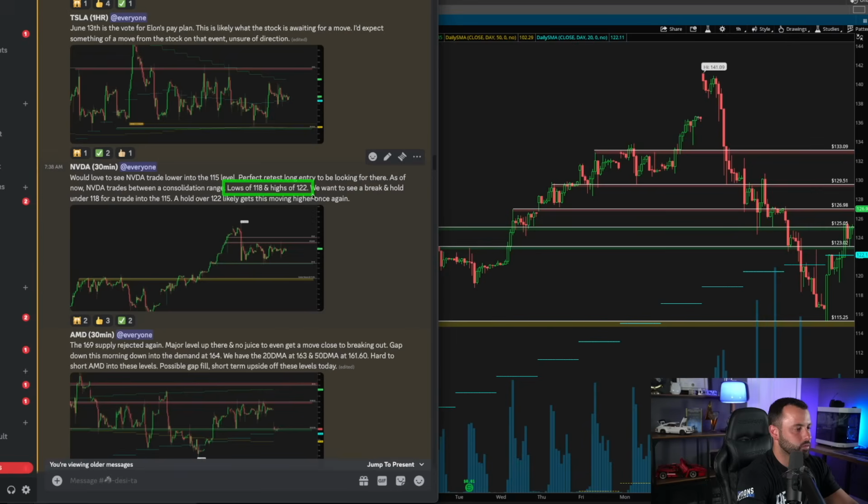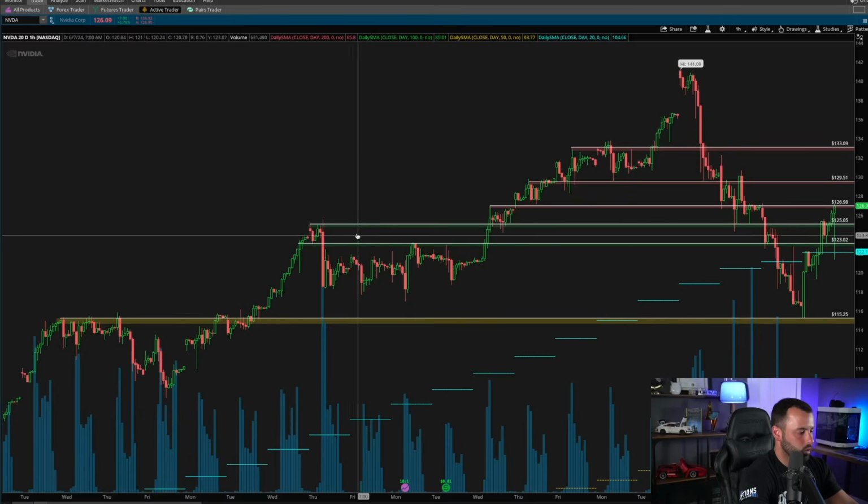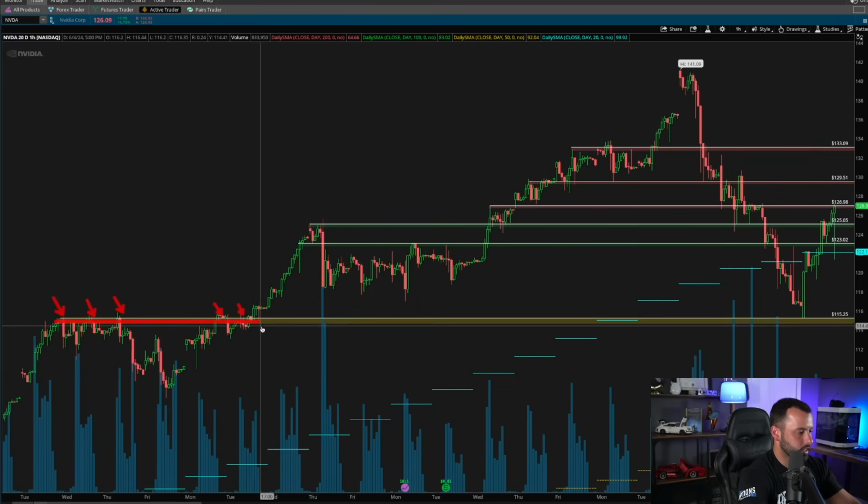We've been holding lows of 118 and highs of 122. If we hold over 122, we'll likely move higher once again, right? That was our analysis back then on June 10th. And what we can see here on NVIDIA is that we did break out of this previous major high at 115 right here. We pushed higher to the upside.